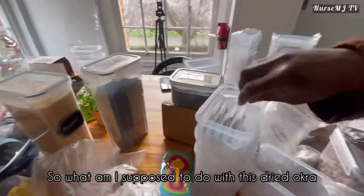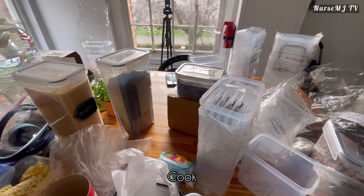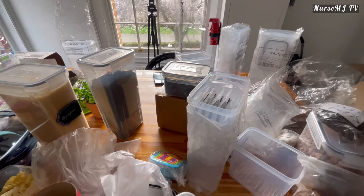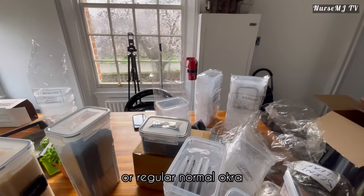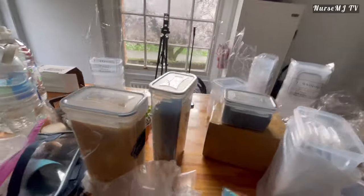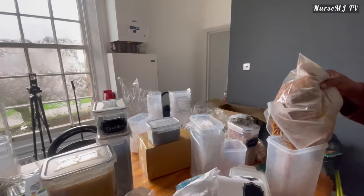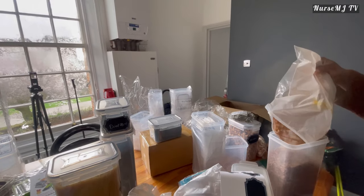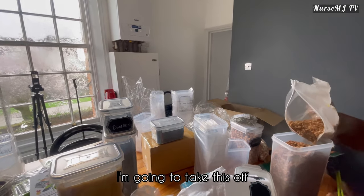So what am I supposed to do with this dried okra something? Cook food now. What? Cook soup now. Not that your white okra, regular normal okra now. If you cook that your white okra, you eat it for your own. See the power one.